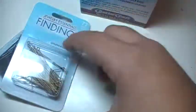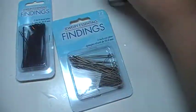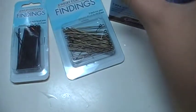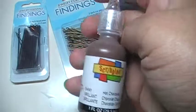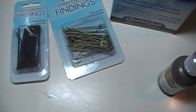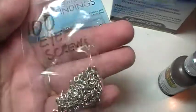So, I got you the resin that you wanted. You said you wanted findings. Here's some eye pins and some eye screws. Then you wanted some scribbles, so I'm getting you the hot chocolate one. You wanted 100 eye pins or eye screws, so here they are.